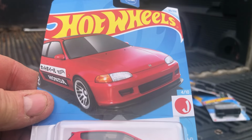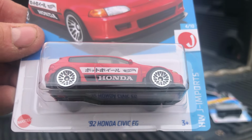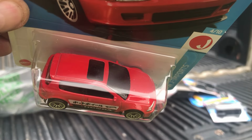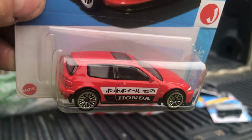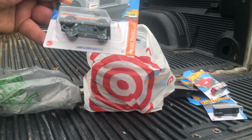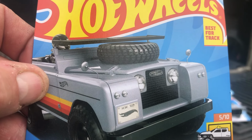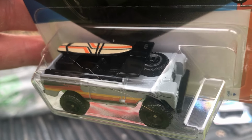And we got a 92 Honda Civic EG. Nice little Honda. Some nice wheels on it. Does have nice headlights. Then we got a Land Rover Series 2. Got a surfboard in the back, spare tire on the hood. Pretty sweet.